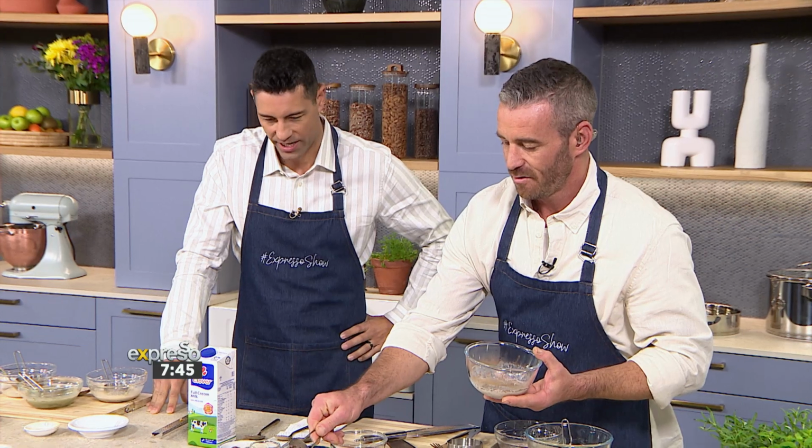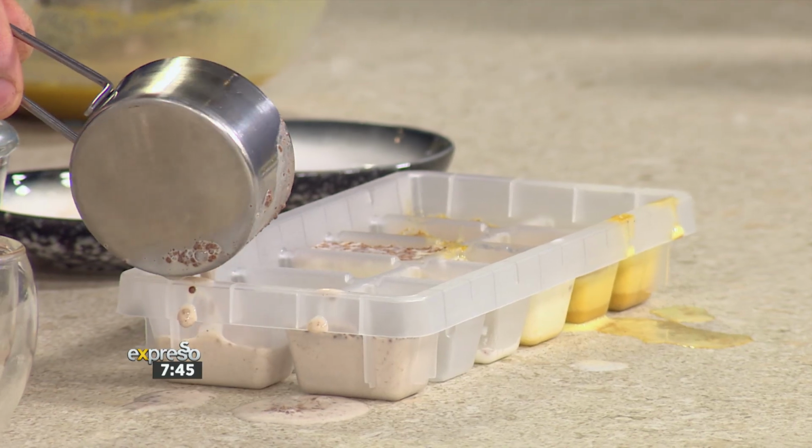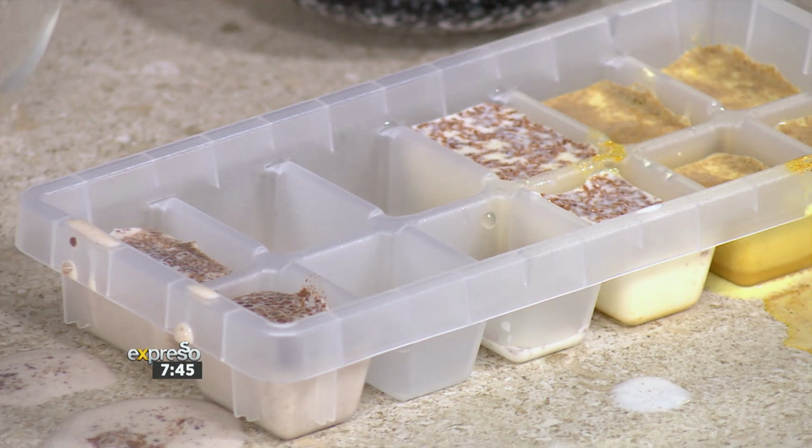And Graham is just finishing off his tray now. So I'm making a big mess here, but you're allowed to when you're driving in the kitchen. But so many simple, great combinations. A match made in heaven.